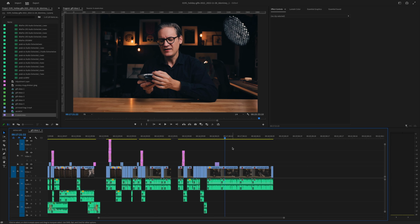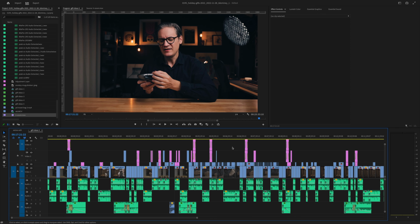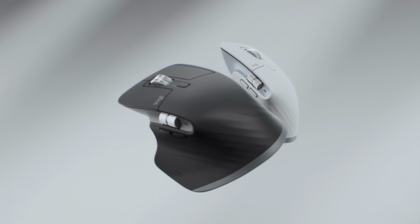But the really magical thing about this mouse is if you do any kind of video editing or use any kind of application that has a horizontal timeline in it, there is a horizontal scroll wheel here on the side of the mouse. You can just scrub back and forth on the timeline super quick, way faster than using your keyboard or trying to grab a little scroll bar at the bottom of the panel with your mouse and drag it back and forth. So good for photo and video editing if you don't already have one.